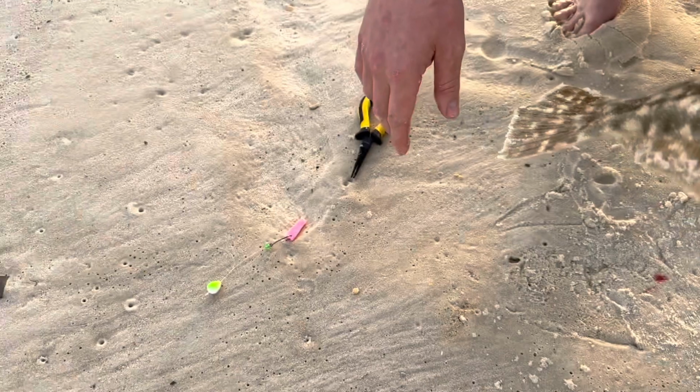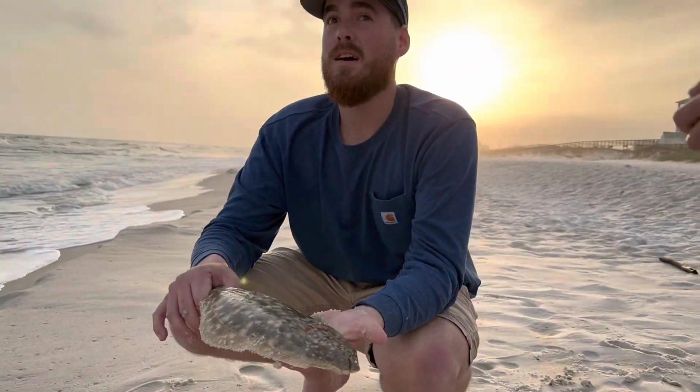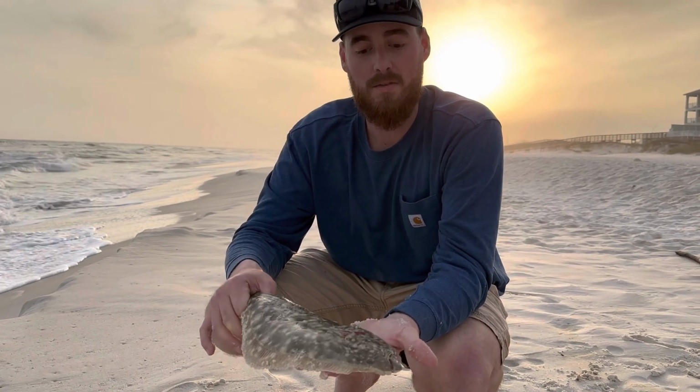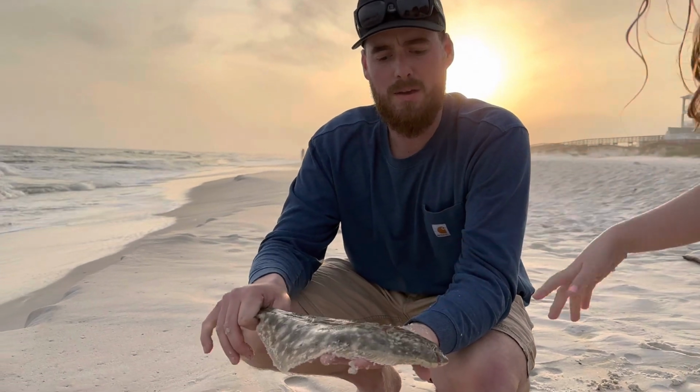Pompano rigs and weights and throwing them out and letting them set. And just waiting for the rod to bend over, and we got this. Surprise catch. I've never caught one down here before. And we got a pompano. I'll show you that in a bit.